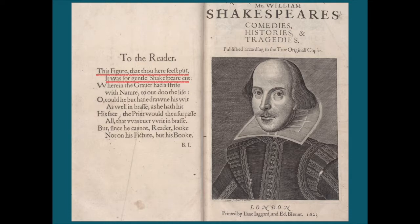Then the poet goes on to talk about the engraver, Martin Droeshout, and he says, "Oh, could he but have drawn his wit as well in brass as he hath hit his face?" Well, he's telling us there that he has a face of brass. What does a face of brass mean? Brazen-faced. It means he is a liar, a deceiver. You remember in King Lear, "What a brazen-faced varlet, to deny thou knowest me," he says to his steward. So, again, we're getting confirmation that the picture there is of a fraud. And if we look at the last couple of lines, "Reader, look not on this picture, but his book." So the poet's telling us to turn away from the picture. It's a picture of a deceiver.